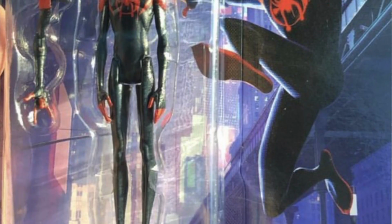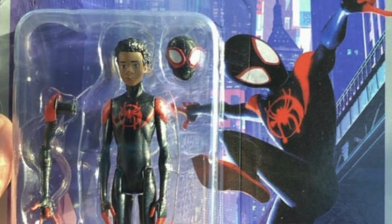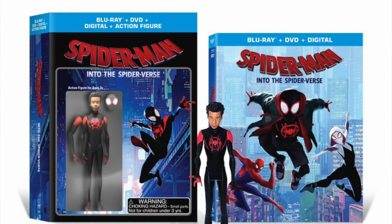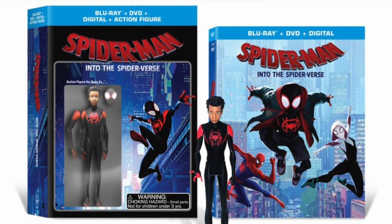An update to another story I told you about previously with that Miles Morales Into the Spider-Verse 4-inch action figure that's being released as a digital home release exclusive. That figure is also going to be released as a Blu-ray exclusive to Walmart, like we saw with the Venom figure from the Sony movie Venom.